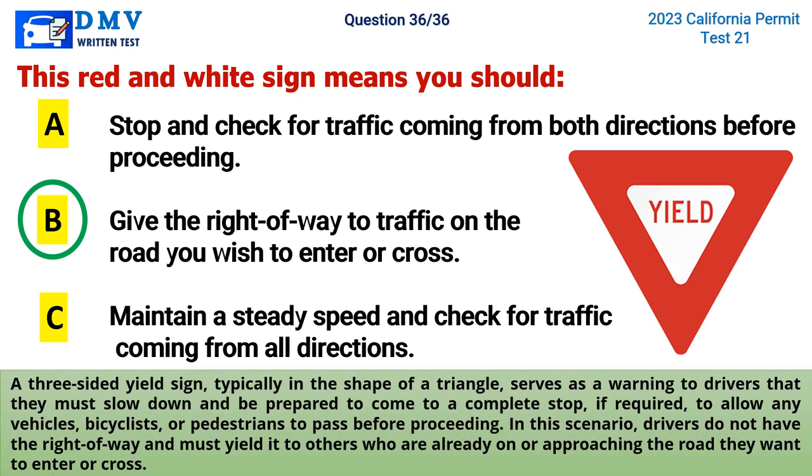A three-sided yield sign, typically in the shape of a triangle, serves as a warning to drivers that they must slow down and be prepared to come to a complete stop, if required, to allow any vehicles, bicyclists, or pedestrians to pass before proceeding. In this scenario, drivers do not have the right of way and must yield it to others who are already on or approaching the road they want to enter or cross.